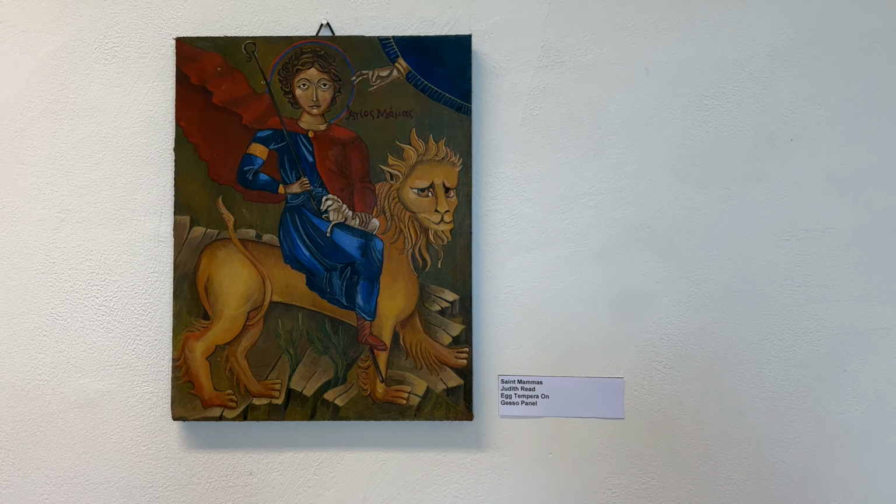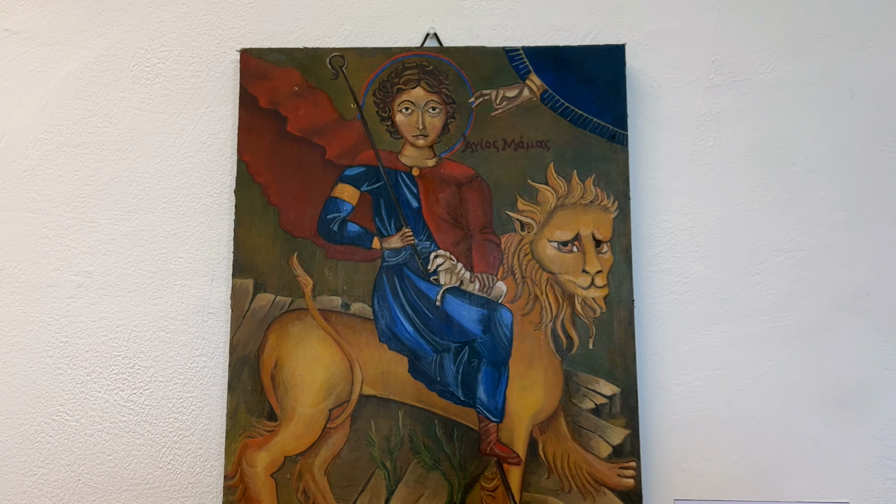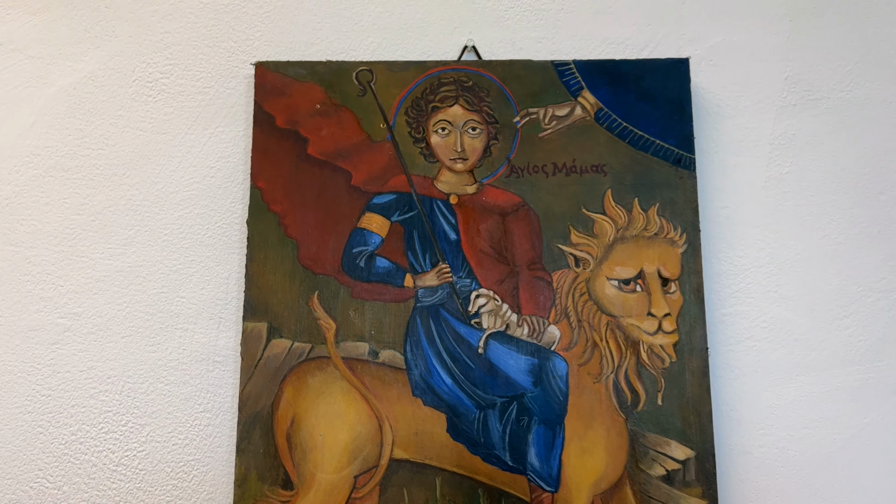I started off with the Archangel Michael, and then St. Parashiva, and then I went on to this one, which is St. Mammos, and I really like this one because it's got an animal in it, and I do like icons with the animals. And St. Mammos was an extraordinary saint because he was only 15 when he was martyred, and he had quite a checkered career before then.